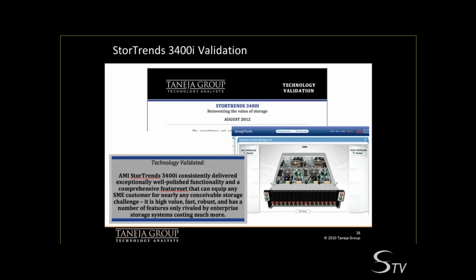So Taneja Group just recently set out to take a hands-on look at the StorTrends 3400i array to see how it was stacking up in the competitive marketplace. To get a feel for capabilities and polish, we put a couple of 3400i configurations through the paces with an eye on how well it could deliver robust storage in an operational infrastructure, whether it is easy to use and deploy for SMB and SME administrators, whether it is ready for prime time performance, and whether there are unique features that might deliver unique value to customers. The results of this exercise will be published in mid-August and will be available on the Taneja Group website.